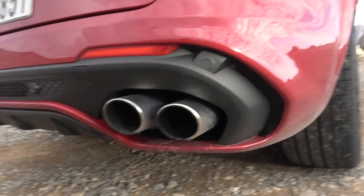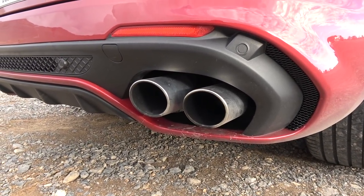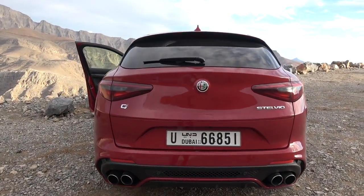It sounds, check out the pipes. It sounds brilliant. As I mentioned, a flat plane crank, 2.9 litre V6 twin turbo. But the way this thing puts out the vocal cords is impressive. I guess, again, that's because it's been developed with the guys from Ferrari and just had a little Italian flair sprinkled on it.